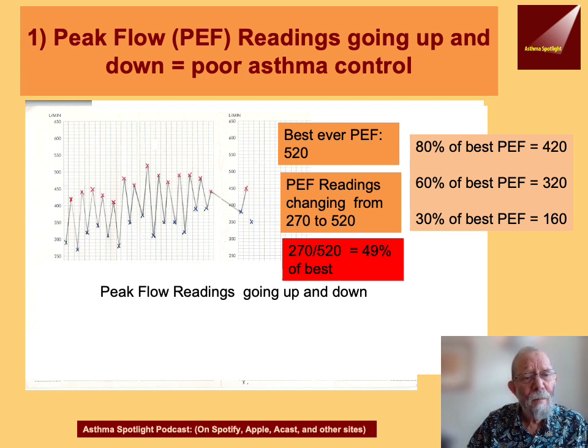Now, his best ever peak flow is 520. So 80% of his best is 420, 60% of best is 320, and 30% of his best reading is 160. Now, his peak flow readings are changing from 270 to 520. So his lowest reading is close to his 60%, or is below his 60% mark. So this person is clearly in trouble and needs to consult his doctor.